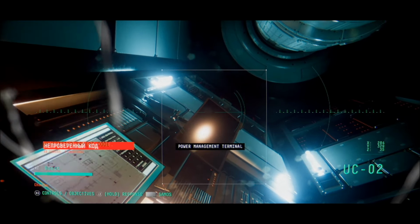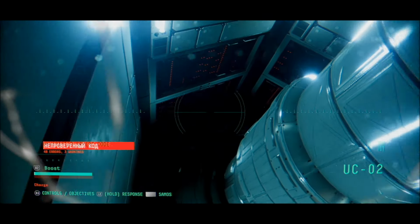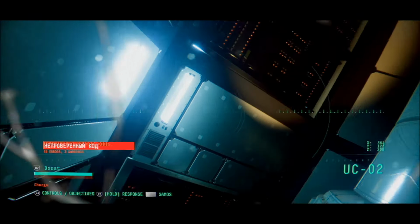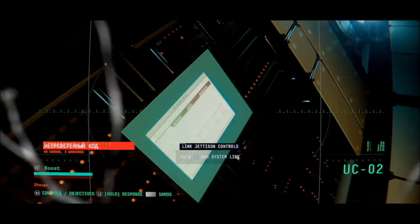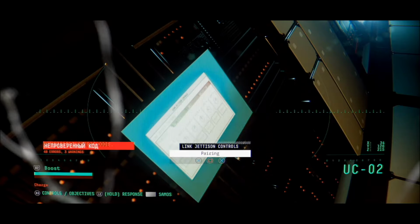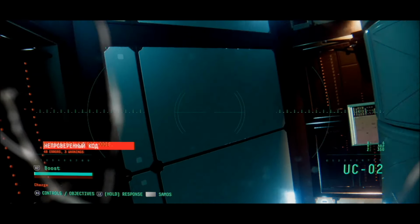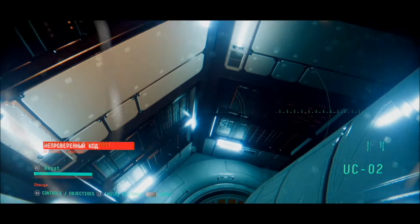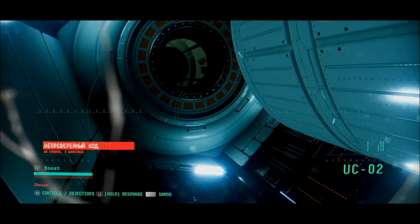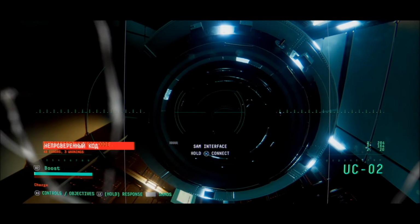Currently unavailable. Power management terminal. Okay. Aha, what's this one? Link jettison controls. Good to know. Let's do this.